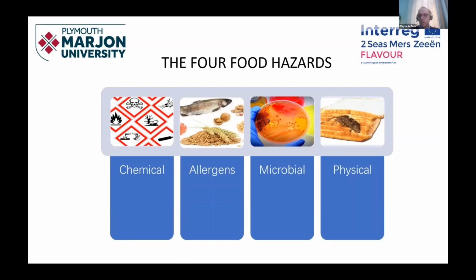And then we move on to microbial or microbiological. So microbiological hazards are things such as viruses, mold, and yeast and bacteria. And lastly is physical. So physical hazards in the workplace are actually extremely common, but should be easily controlled with proper due care and attention. So physical hazards may be the likes of pests themselves, or broken packaging, or the likes of nuts, screws, bolts, glass, or maybe hair from your head.